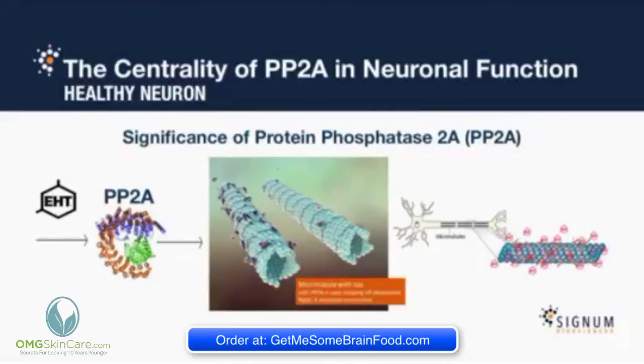And here's a schematic of that. You see EHT activates PP2A, and on the left, the microtubule where PP2A is snipping off pieces, making tau more stable. Then you have that stable microtubule, and a stable microtubule leads to a stable, healthy neuron. You're able to maintain your brain health. When a microtubule becomes unstable and starts to disassociate, your axon will actually disconnect, and that's how you lose a memory, right? Your memories are all the connections of all your neurons. That's how your brain works. When you stabilize those microtubules, you keep those connections, and you fight aging as best you can.